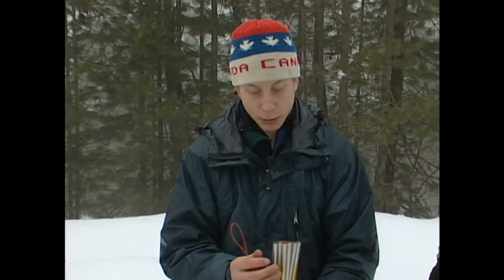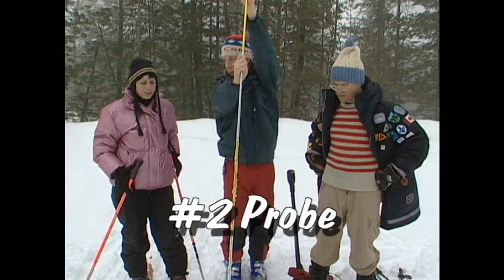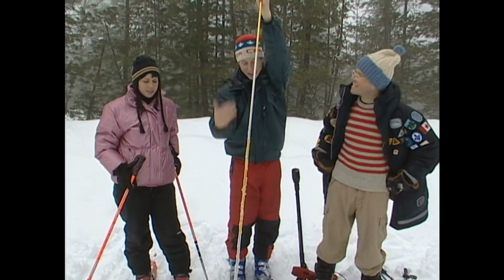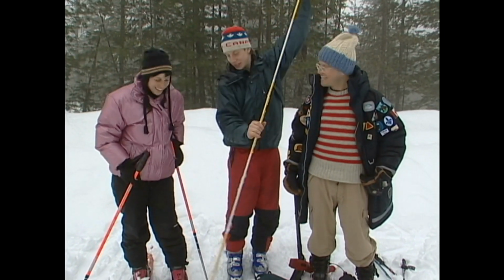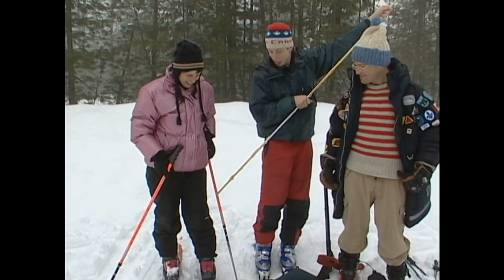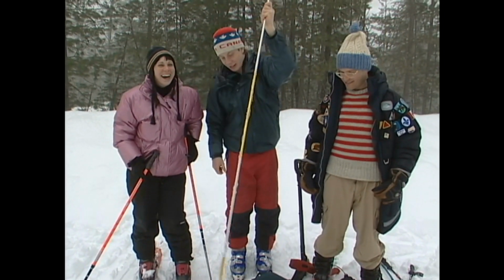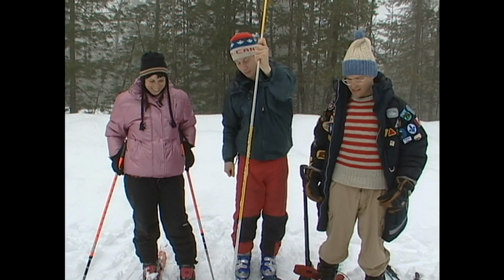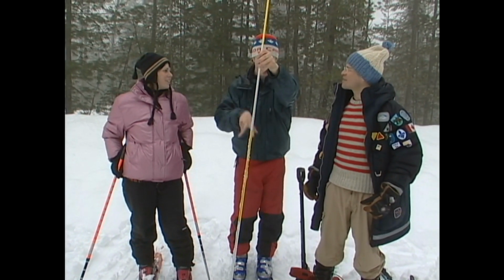When you locate someone with the beacon, you pull out the probe. Then you probe into the ground until you feel something. Ow, ow. And then you can feel a resistance from a person. Like that. Ow. Or the ground. You can tell when you've hit a person. And in that case, you leave the probe in the snow and you dig around the pole to the person.